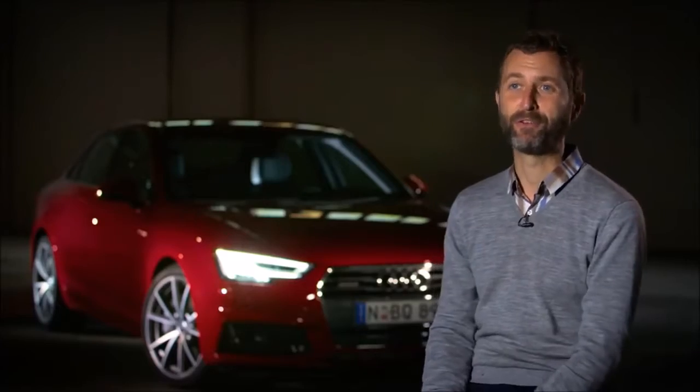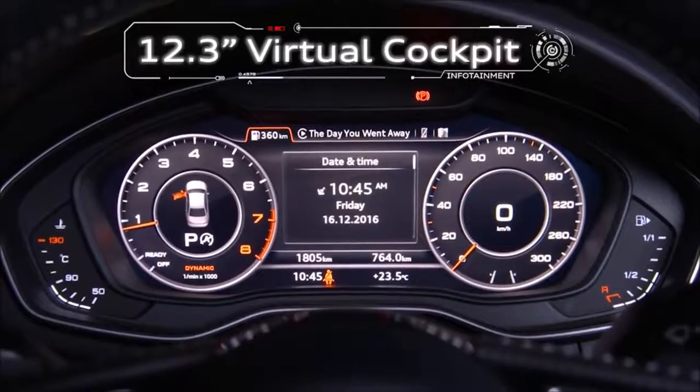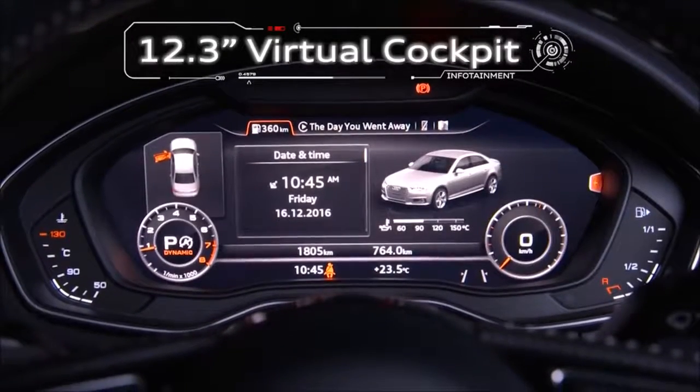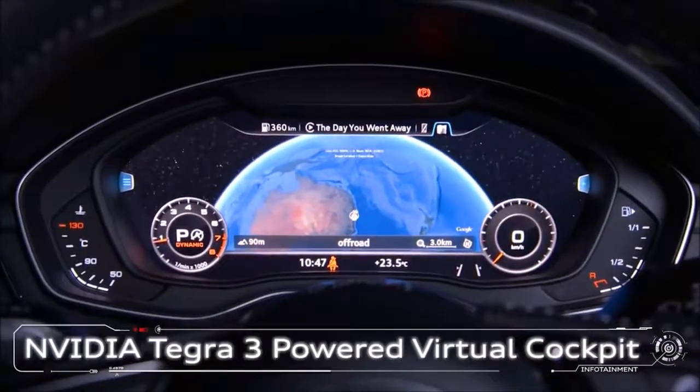My favourite feature of the new A4 is the Virtual Cockpit dash. What people like about tech is the ability to personalize and customize. And that's what I love about this, you can make the dash how you want it. And the graphics are top notch. The video card's actually made by NVIDIA. That's right, and NVIDIA is an absolute master at graphics. So it's really great to see that Audi has used one of the best in the business.